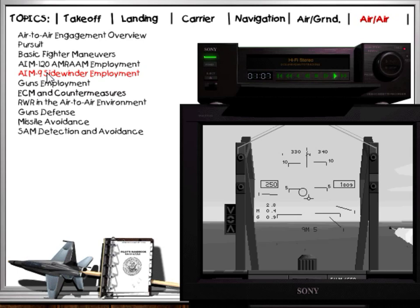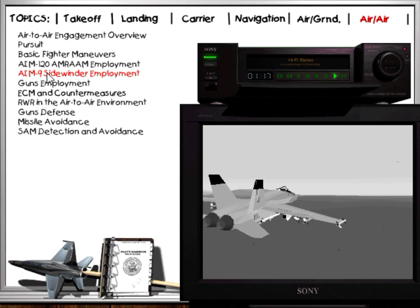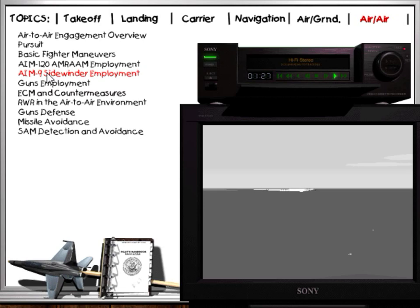Firing the Sidewinder boresight can be extremely dangerous, however, since it cannot distinguish between friendly and enemy aircraft once it's in the air. The maximum range of the 9M is 5 to 7 nautical miles, depending on target aspect. The AIM-9M has a solid propellant rocket motor with a burn time of only a few seconds. It has extremely high acceleration at first, then relies on inertia to continue towards its target.